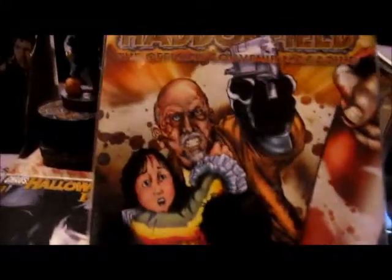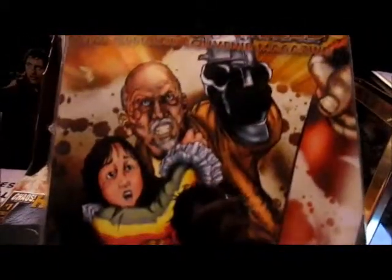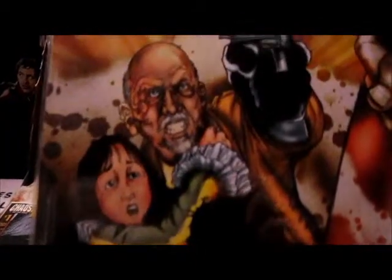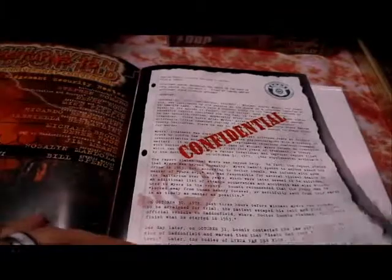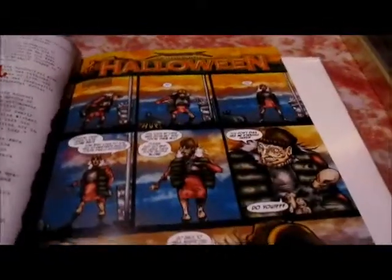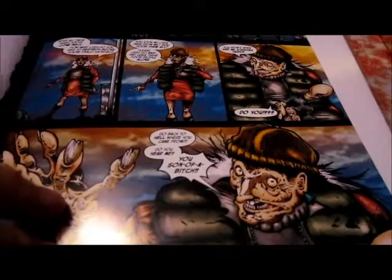This was another book that was available at that convention. I was able to get this one online. As you see, it features Dr. Loomis, and it looks like Jamie Lloyd in her clown costume at the end of part 4, which I always like. I don't think you can even buy this anymore. I was unable to go to that convention, but I bought this online through the Halloween movies site.